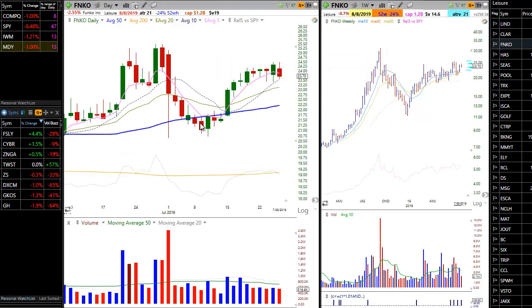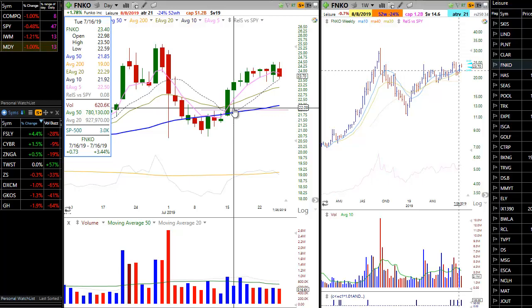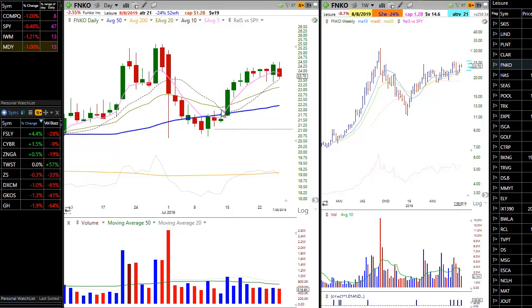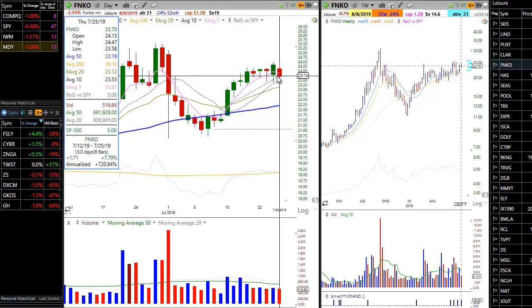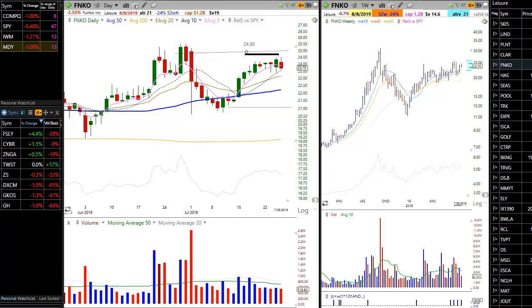On Thursday, we sold FNKO. We entered around 7/15, around 22.20. And we sold around 23.80 for about almost an 8% gain. We decided just to take the money and run with there being quite a bit of overhead resistance. And we certainly did like the trade when we put it on, but sometimes there's other stocks that we find that we like a little bit better. So we just exit out of one trade and try to get into another.